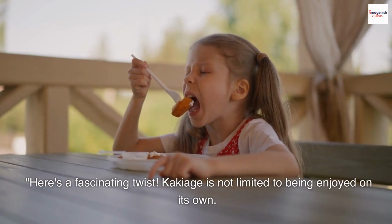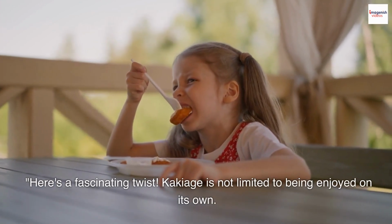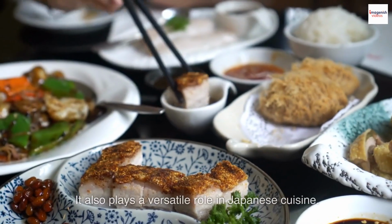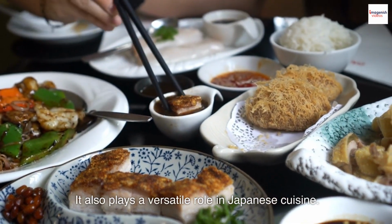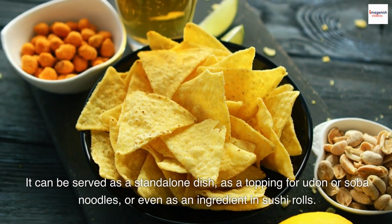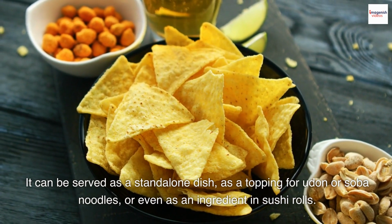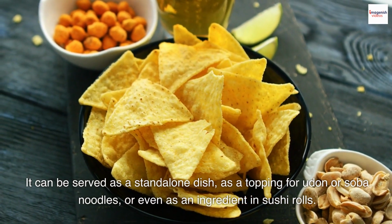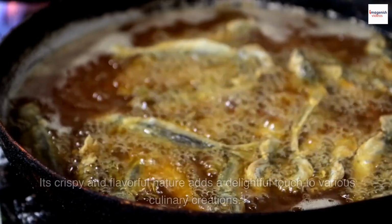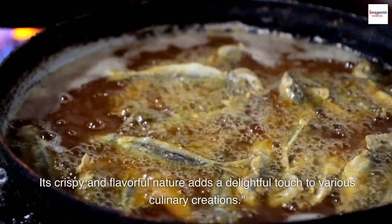Here's a fascinating twist. Kakiage is not limited to being enjoyed on its own. It also plays a versatile role in Japanese cuisine. It can be served as a standalone dish, as a topping for udon or soba noodles, or even as an ingredient in sushi rolls. Its crispy and flavorful nature adds a delightful touch to various culinary creations.